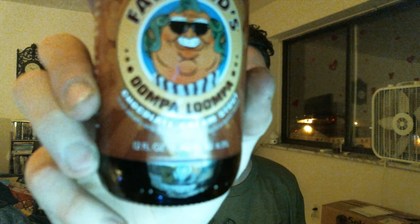Tonight we're going to go with an Ohio brew. Here, coming from out of North Olmsted in Cleveland, bam, Fathead's Oompa Loompa.